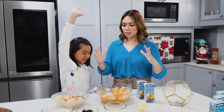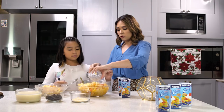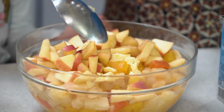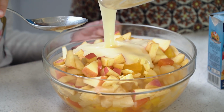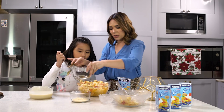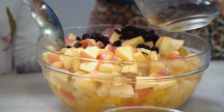Yes! It's so easy. We just have to put all the ingredients in one bowl. So, this one. Now, go. And then, the apples. Mommy, can I mix? Yeah. And, condensed milk. Ooh! Now, that one muna. Then, we'll just adjust later. Kung kulang pa ng tamis. Kasi remember, your fruits are very sweet na.